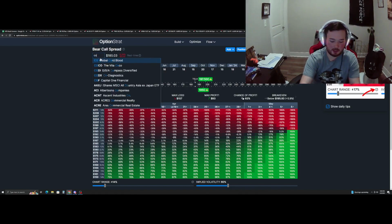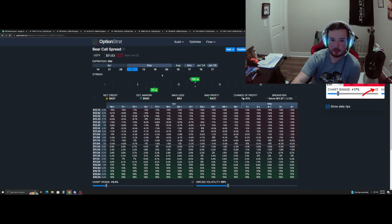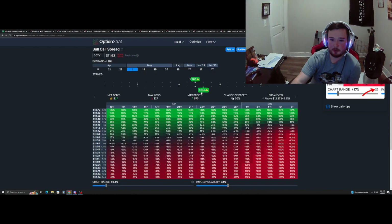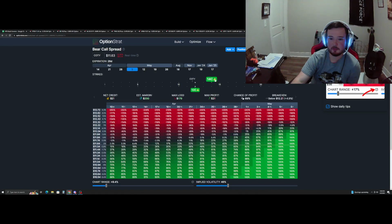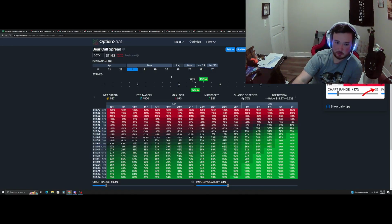And let's take a look at a potential play here with COTY. So we want to get bearish, so we're going to take a bear call spread here. It's a credit spread. The current stock is trading at $11.63. In a bear call spread, we're looking at selling calls above the current price because we don't think it's going to reach that price. So we can take a look at the $12 calls since we're pretty close to it. If we go out to May 5th and allow 26 days worth of theta, we can collect $27 from selling a contract at the $12 strike and buying a contract at the $13 strike. We can open ourselves up to a max loss of $73. So that's roughly a 3-to-1, but remember, we are also getting a chance of profit of 70% on that.